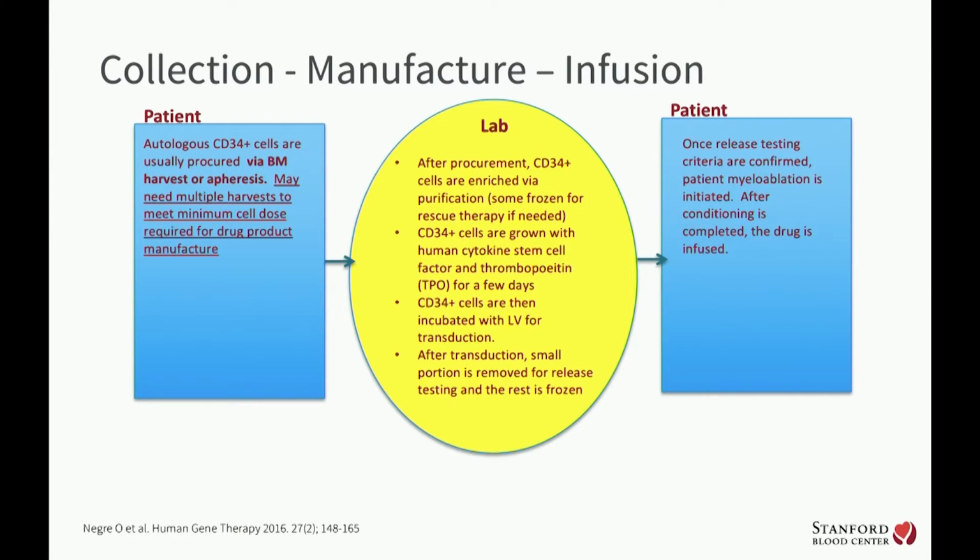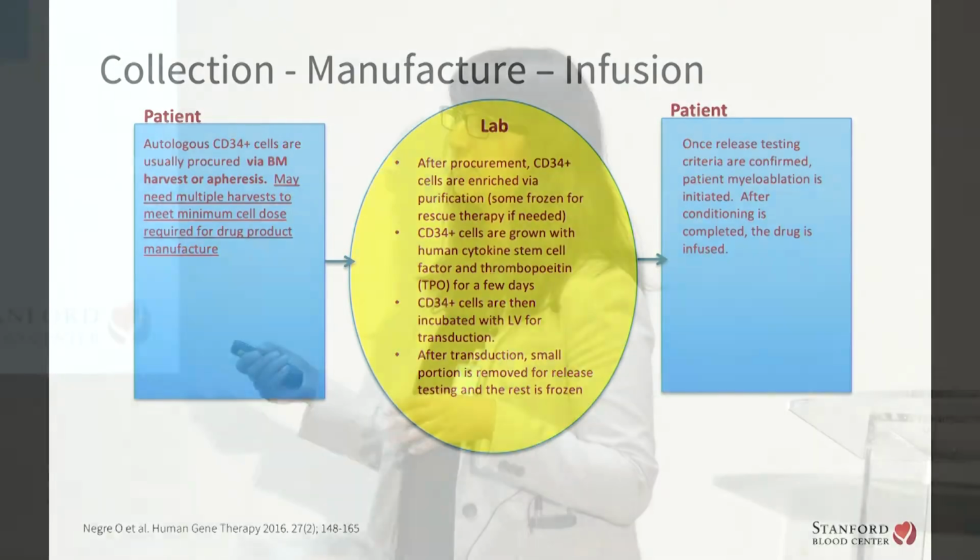After they get the CD34 from the patient, they get sent to the lab and they're enriched via purification. The CD34 cells are grown with stem cell factor and TPO for a few days, and then incubated with the lentivirus to allow it to take on the gene. And then it's frozen to get ready for the patient, but a small portion is taken out for release testing. Once release testing is completed and everything looks okay, the patient is given the green light to start myeloablation. So they start to get their marrow wiped out, and a few days after that, the drug is infused. The stem cells are infused.